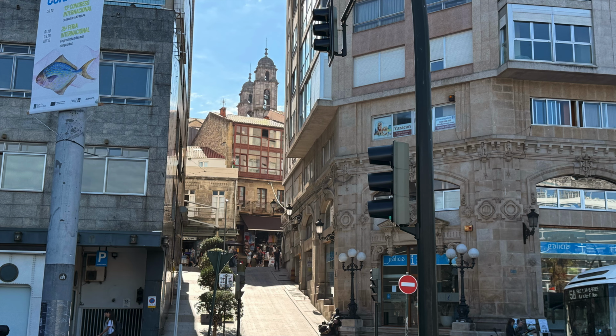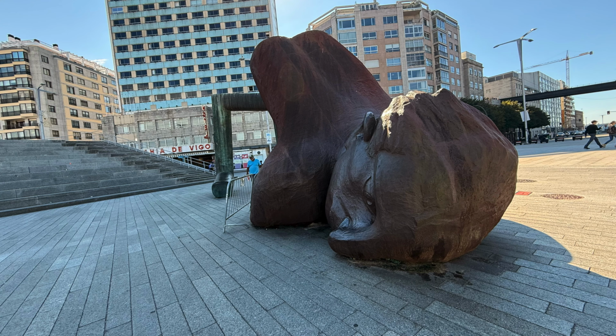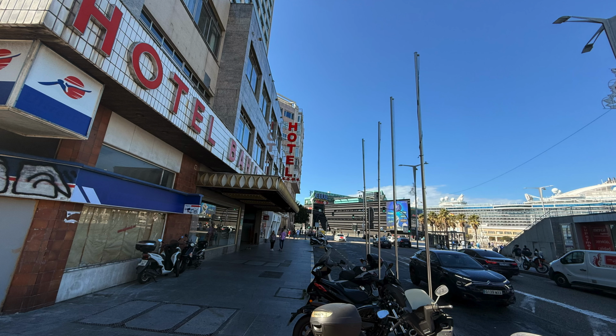We're always asked about hotels near the port. Usually Vigo is a stop, not an embarkation or debarkation port, but if you are there, the Hotel Bahia is literally right across the street.